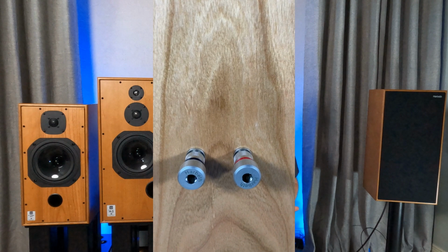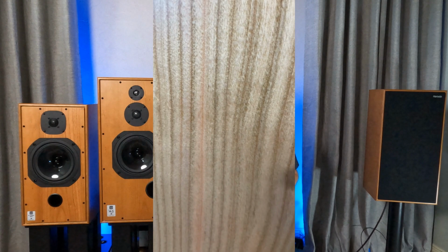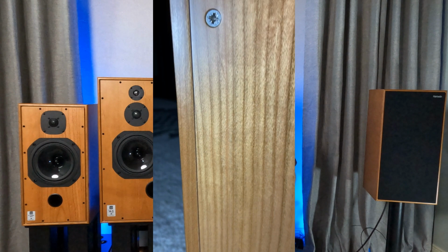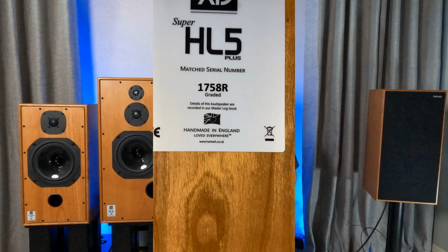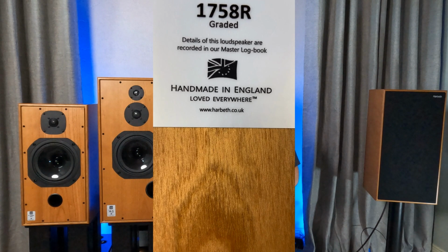Because other than the difference of the three-way design and the cabinet volume, you open these speakers up and you can't see the why. You look at the crossovers, you're really not seeing the why. You look at the manufacturing properties and the similarities, you're not getting the why. And then again, this 8th generation handmade in England speaker at $8,000.